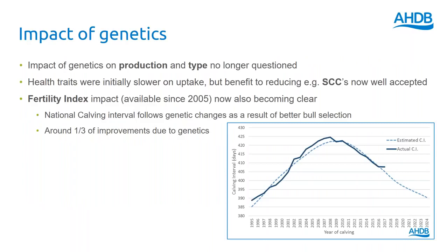So the impact of genetics, I guess when it comes to production and type, everybody understands the benefit that genetics have brought, and the cows we're milking today are very different than they were 20, 30 years ago. And certainly for those traits, I think there's no longer a question that genetics is important. It took us a while to get health traits embedded, and certainly when somatic cell count came along in the 90s, it took a bit of time for the industry to get used to it. For lower heritability traits, it was believed that management was more important. But if we look at the semen that's being sold today, there are very few bulls nowadays that are positive somatic cell count or increase somatic cell counts, and the industry has really caught on to the impact that somatic cell count has and the genetics of it.